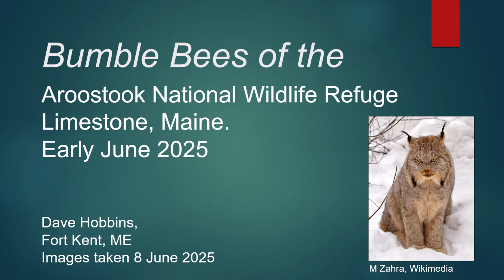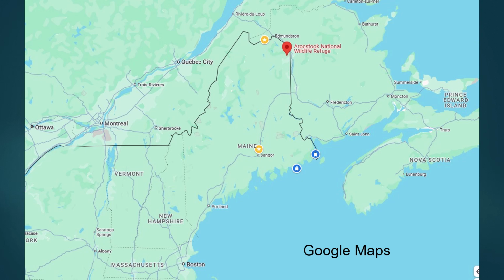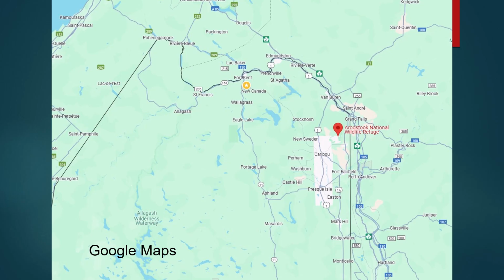So where is the Aroostook National Wildlife Refuge? Well, in the bigger picture of Maine, it's up in the northeast, almost in the northeast corner, north of Caribou. In the white area here, you can see Caribou, and the Aroostook National Wildlife Refuge is between Route 1 north of Caribou and Route 1A.